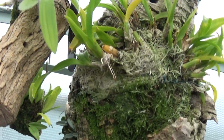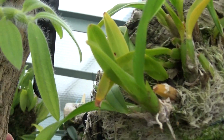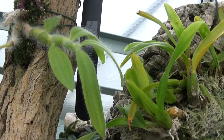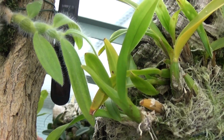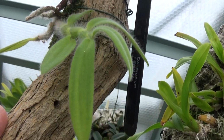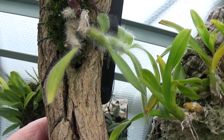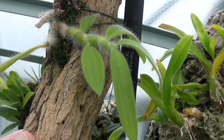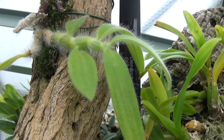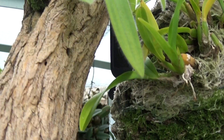Now this is a strange one. She could never keep this one alive, the Senelli. Never keep her alive, all dying off, a little bit left, but she had a tiny little piece left, and what she did, she actually stopped watering it, and by stopping watering it, against all odds, it started growing. You know, they generally say you've got to keep these wet, but she hasn't kept this wet, and it's as dry as a bone now. But it's living.